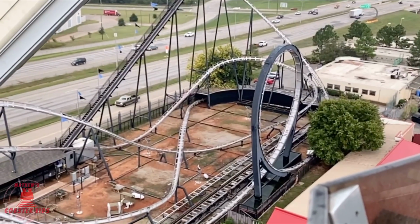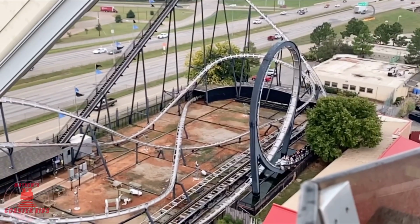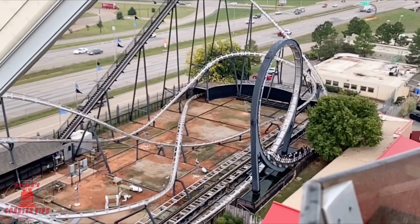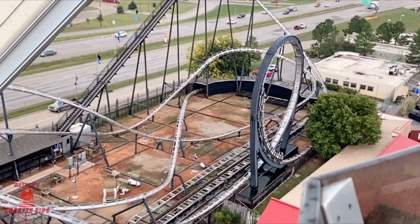That ejector hill also provides a great near-miss effect, as you can see that turn goes under it, and it almost feels like you're going to hit your head on the track.